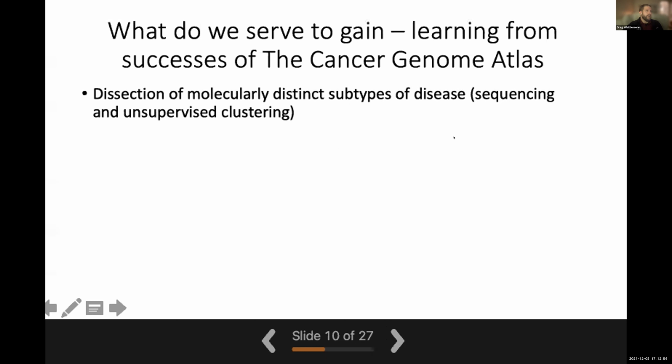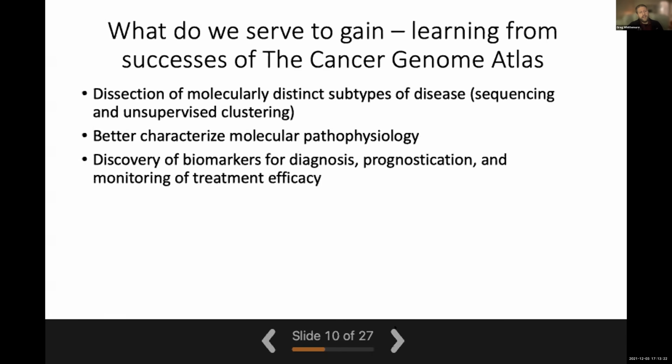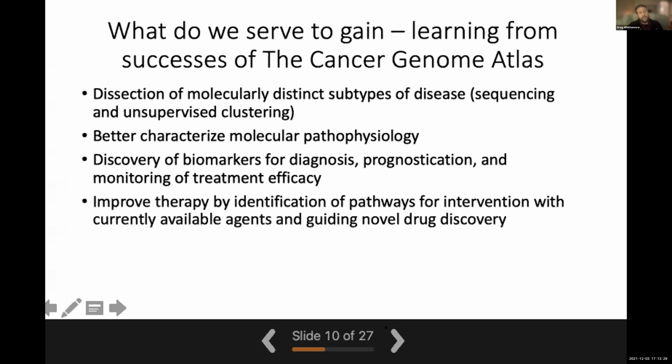A lot of these conditions are really defined based on clinical symptoms at the moment, and the pathophysiology is not very well understood. So it's quite possible that a number of these things are really a bunch of heterogeneous diseases with different etiologies that all just get lumped into one bigger category. This would help us dissect that out if we did sequencing and unsupervised clustering like they did with TCGA, and also better characterize molecular pathophysiology. We could also discover biomarkers for diagnosis, prognostics, and treatment monitoring. And then, as you were mentioning, we could identify pathways that are important in these different disease subtypes to prioritize interventions with either agents that are currently available or guide novel drug discovery.